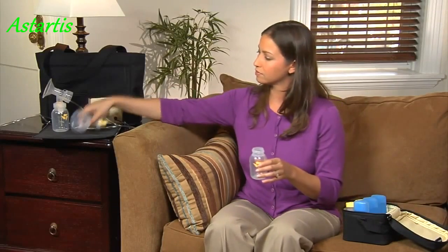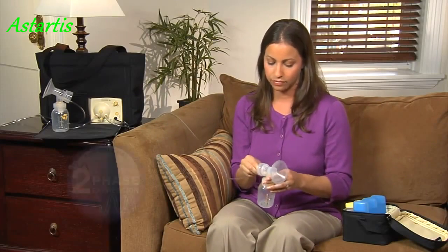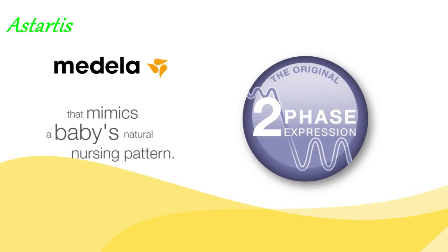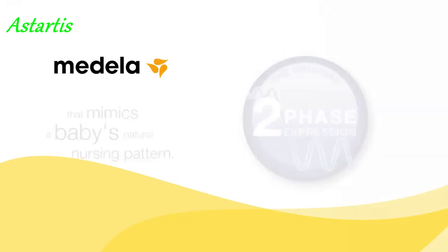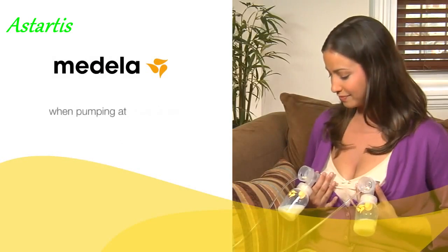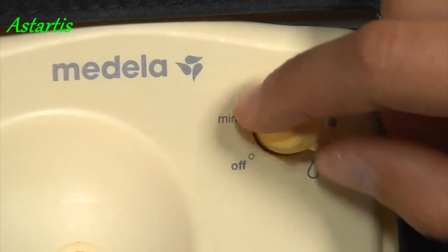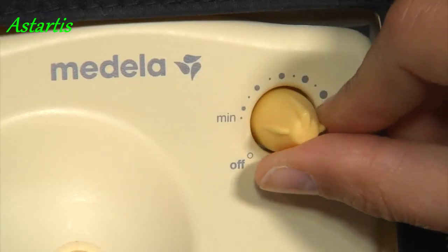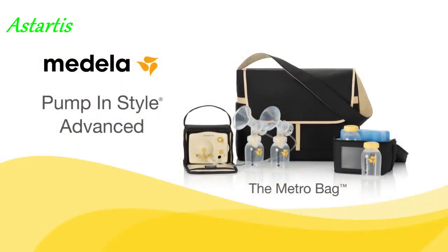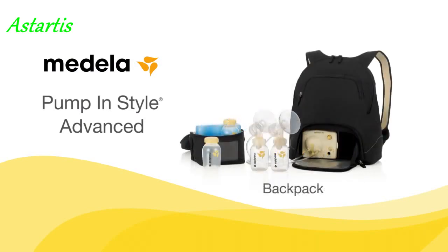Pump in Style Advanced is a daily use double electric breast pump designed for moms who pump several times a day. The research-based two-phase expression technology mimics a baby's natural nursing pattern. The one-touch letdown button produces more milk in less time when pumping at maximum comfort vacuum in the expression phase. An adjustable speed and vacuum dial helps you choose the most comfortable setting for you. There are three attractive bag styles to choose from, and Pump in Style comes with everything you need to pump.